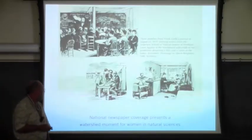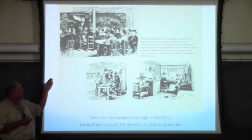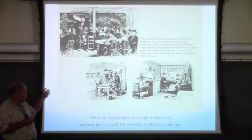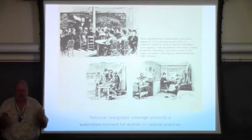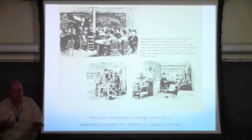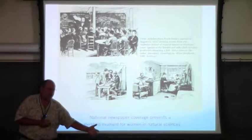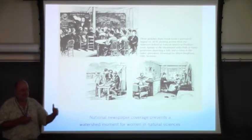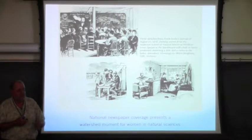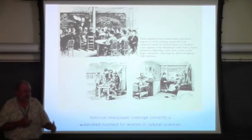Just a little sideline. Okay, these are 3 sketches from Frank Lewis' journal, August 1873. These types of sketches would wind up in the national newspaper coverage. Like I say, it's a watershed moment because they recognize that both men and women are introduced, taken to Louis' first summer school of science, and they recognize that women can be on par with their men.